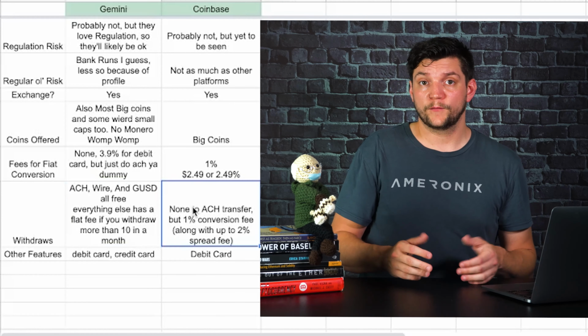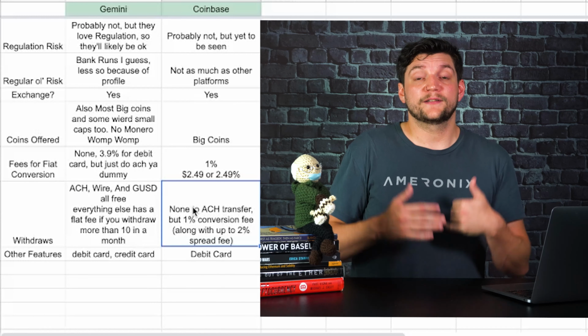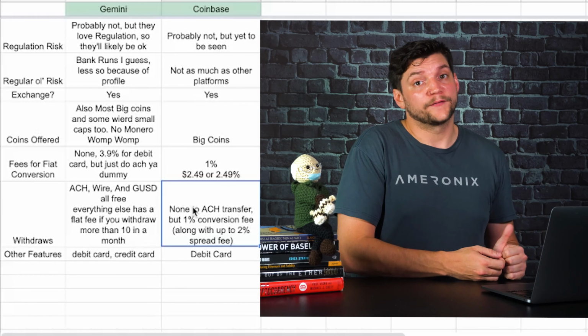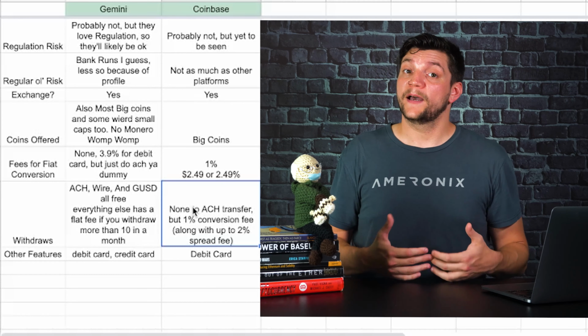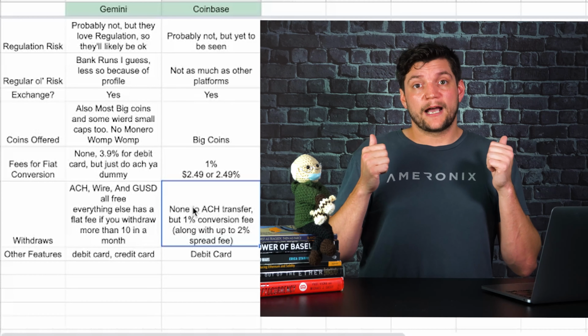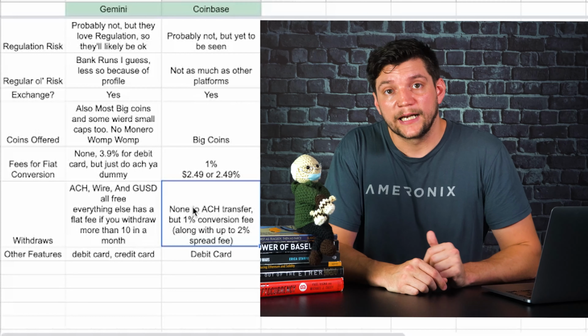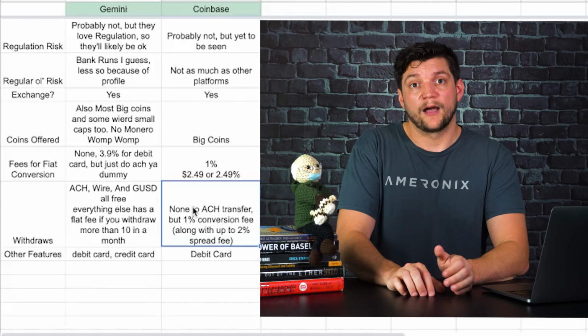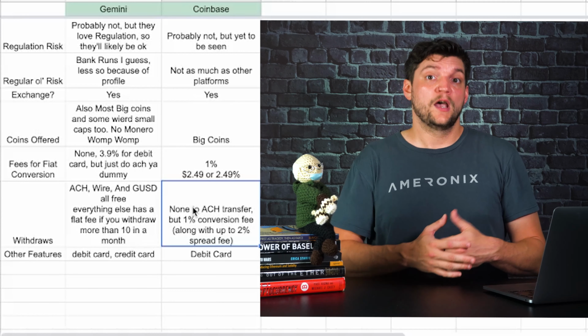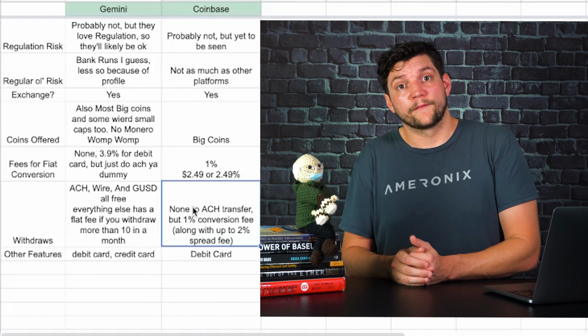As far as withdrawals go, you're not going to get any fee unless you're using just the default view. Again, I would suggest using Gemini Active Trader or Coinbase Pro to get the best rate for your sell, and then sell into USD, bring it out via ACH transfer, and you're not going to get any fee when it goes back to your bank account. If, however, you use just the default view, you're going to get transaction costs both from Gemini and from Coinbase.